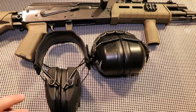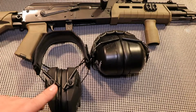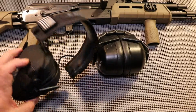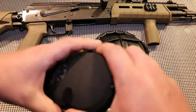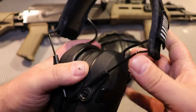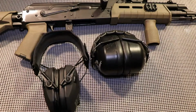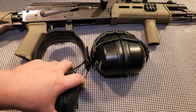It operates on 2 AAA batteries. The battery door is on the outside. So this is your battery door right here. You just pop this up, and there's your AAA batteries. So easy enough to get to. AAA batteries are everywhere. You should be able to get those. These do have a noise reduction rating of 23.